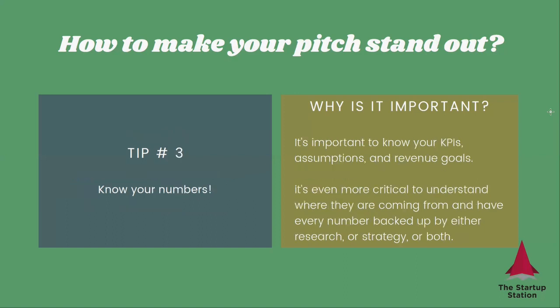And finally, tip number three, know your numbers. And of course, we at the Startup Station are very passionate about that tip because we believe that your numbers are a representation of your business plan. And if you're really confident about your numbers, you really understand where they're coming from, you understand your revenue goals, you understand how you're going to meet them, you understand the unit economics, you understand how you're going to acquire users, you really make your long-term vision something tangible, something that investors can evaluate and discuss with you and advise you on or agree with you and support you.